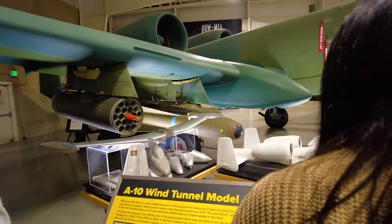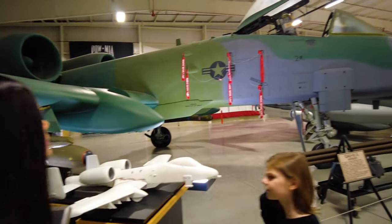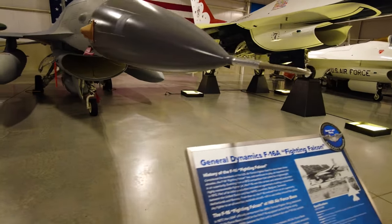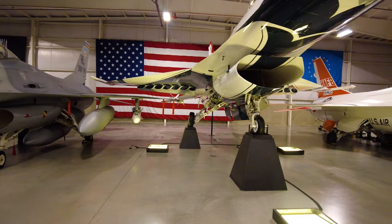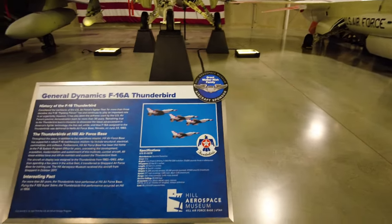It looks like they're gonna fall. That's a giant ball. Wait, so this has been... Yeah, all of these have. Oh, there's an F-16. And then this is the Thunderbird version. They would do all the tricks in the air for the Air Force.